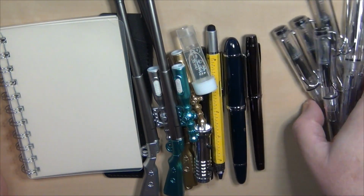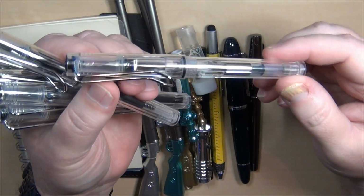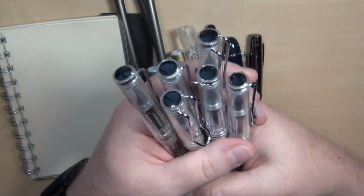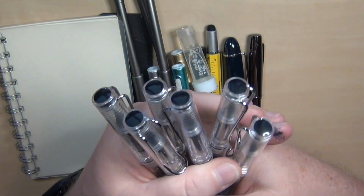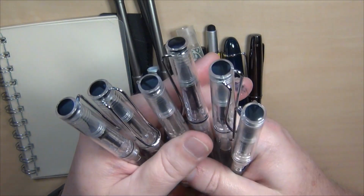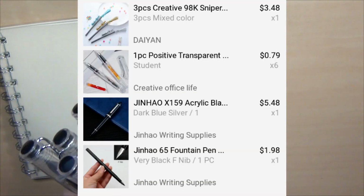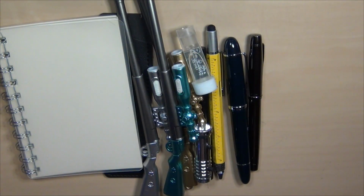I ordered 6 of these, which are similar to a Jinhao 599, more looking like a Lamy with that clip on it. But okay, why not? Sort of like a Lamy Vista. Yes, it's a knockoff. Yes, they're fine nibs, and yes, they look like Lamy nibs on them. But I will be taking these, and some of them say extra fine on the nib. They do say EF, because I did not order these in an extra fine. But whatever, I picked these up really dirt cheap, 79 cents a piece. So I figured for 79 cents, kind of hard to argue.